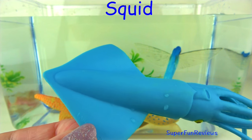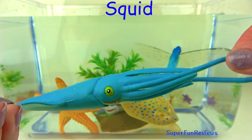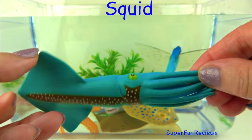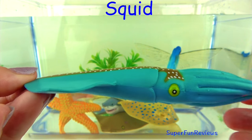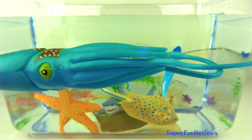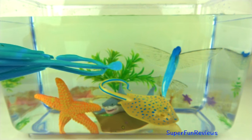The squid. Squids have a soft body. As a squid moves through the water, they stretch in the mantle area. This forces water through the funnel. They are very quick as well as agile in the water.